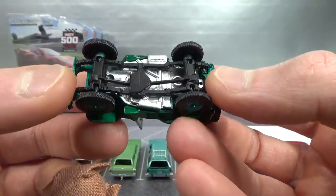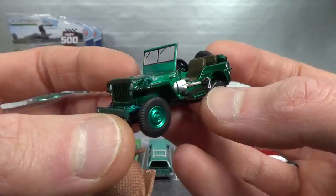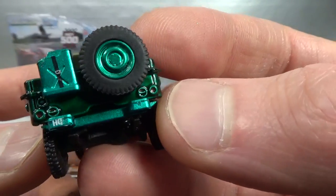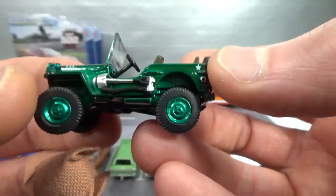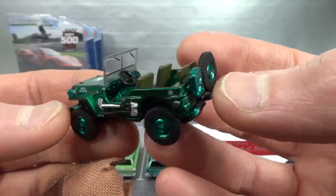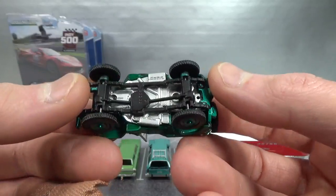So painted silver metal base, and then we got an extra chassis there in plastic, green painted bumper, HQ on it, jerry can and spare wheel on the back. A little bit of paint even on the taillights. It's kind of hard to see there, but there's some red paint there. Brown seats, black steering wheel. Really cool to have a true 1/64 premium model of this vehicle. That's really nice. So basically it's a green body, green machine with green rims and a silver base.